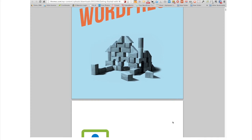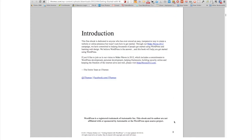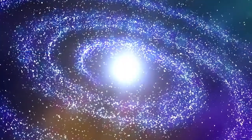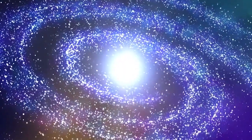Okay, so let's talk about the actual terms. Let's think about it logically. If you put in a term that's really popular, it probably has a lot of pages, maybe hundreds of millions or billions. Now that's a lot of pages to get ahead of.